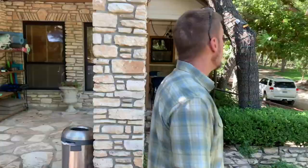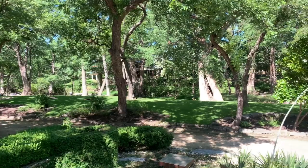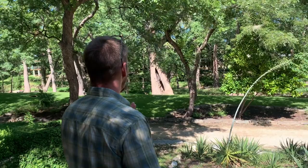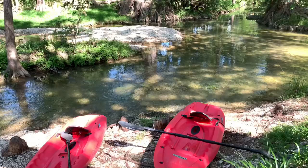Oh, yep, some folks out there. This tree right here is a very popular spot for pictures. It's kind of funny that we bought this in December, and the folks that we bought it from said that tree was 1,000 years old. The people that they had bought it from said it was 2,000 years old. We have now come to find out that it's probably about 500 years old, but it's still a really old tree.